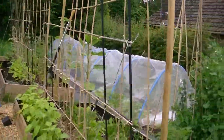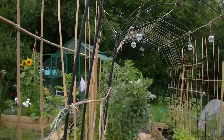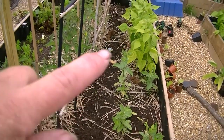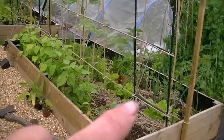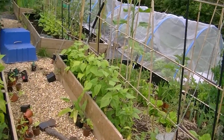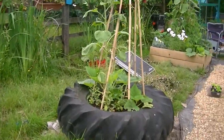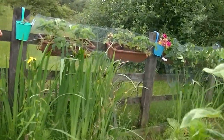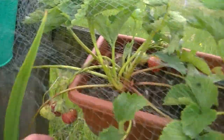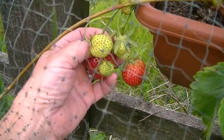I'm going to string this arch up this week. I'll just choose a dry time when it's not raining, because the beans that I planted along here and in front of this arch are all coming through now. So it won't be long before they're up and at them. And just before it starts raining really heavily, drum roll. Strawberries. The first strawberries.